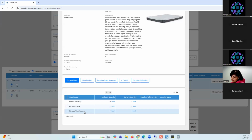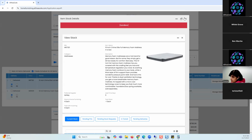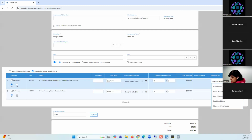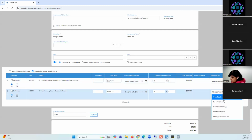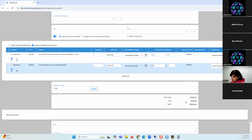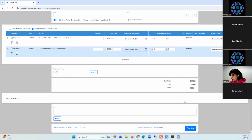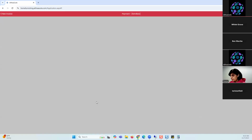I must have made some invoices from storage warehouse and I did not have stock, so it went in the negative. So I'm picking this up from home furnishing warehouse now because I have stock there. I'll change it for both of them. The tax is going to get calculated. The total is there. Let's go ahead and accept the payment.